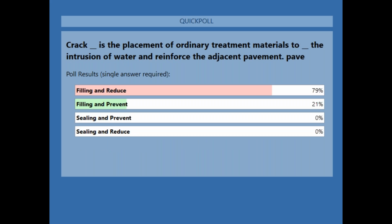Okay, just close the poll. Most of us got it correct at crack filling is the placement of ordinary treatment materials to reduce the intrusion of water and reinforce the adjacent pavement. So the answer was A on that. 79% of us got that correct.